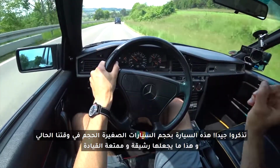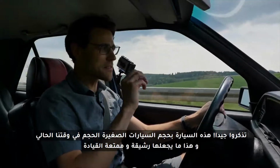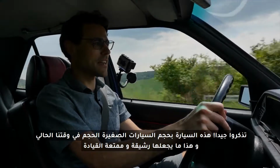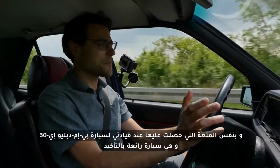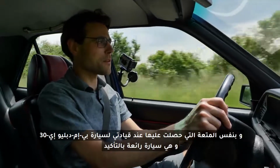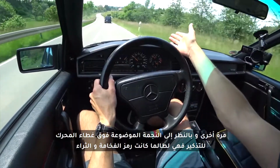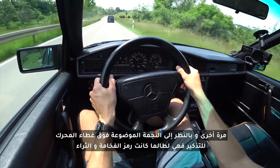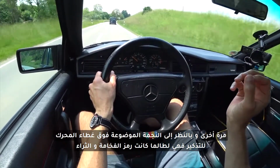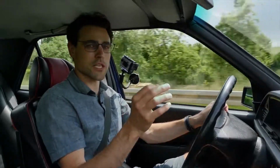Just remember, this has the same size as nowadays compact cars. And this small size makes it kind of agile and really a lot of fun. In the same way, I also enjoyed driving the BMW E30, which is also a fantastic vehicle indeed. And once again, looking at the star there in front of the hood, remember that the standing star was the symbol of luxury, of premiumness, in a way of richness.